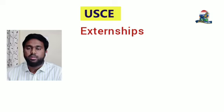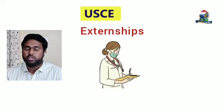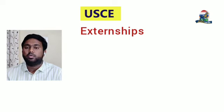Next is externships. So externship is hands-on clinical experience that you can gain after you graduate from the medical school. So externships are great, but the challenge is about finding inpatient rotations because there are not many hospitals which offer externships. So if you do not have electives as a student, then definitely try to get some hands-on externships on the CV.